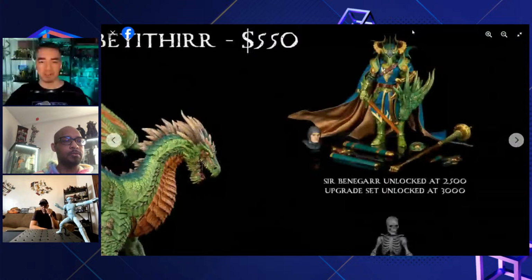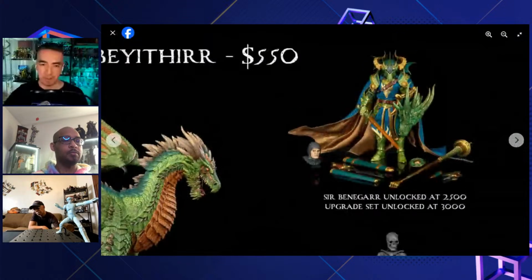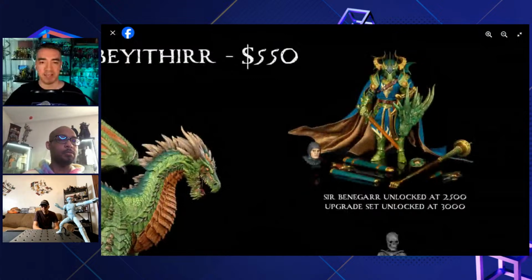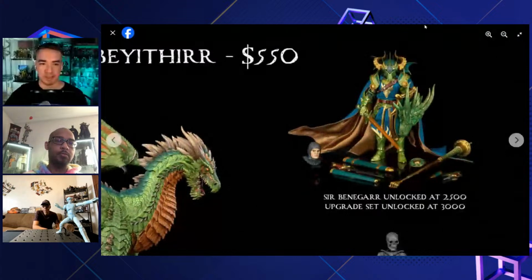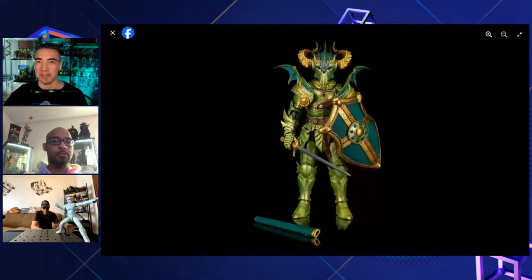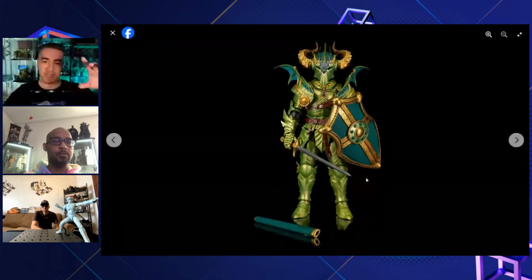So again, the dragon itself needs 2,000. At 2,500 units, you will unlock who they call Sir Benegar. That's this knight here, and that's the base knight. Let me swap tabs here. So this knight will come included free of charge, right? It'll just be thrown in with the price if you get to 2,500 units. And this is all that will unlock at 2,500: the figure itself with the sword and the sheath.